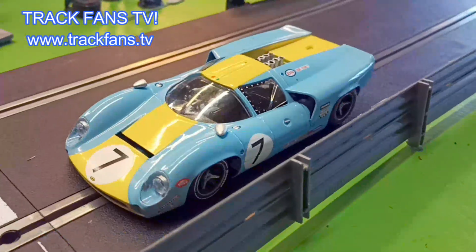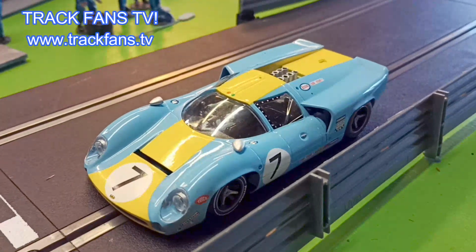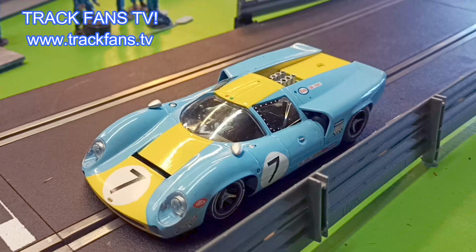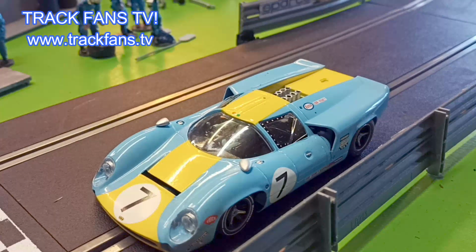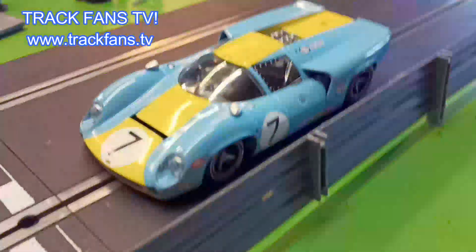I took it out racing, was it? Yes, last week. Today is the 5th, so that would have been, who knows, last week. Anyway, so track 110.